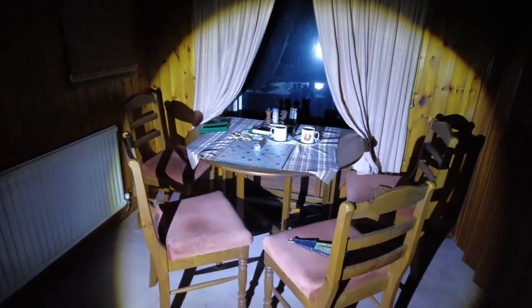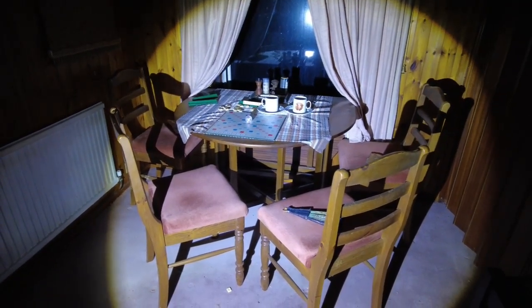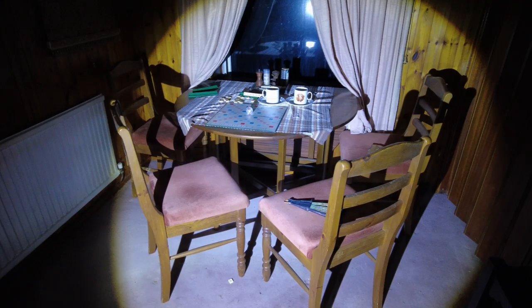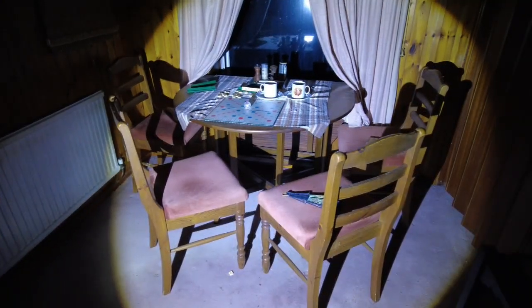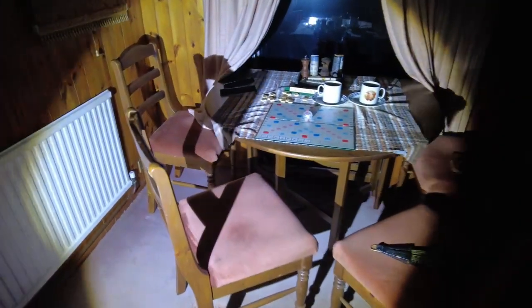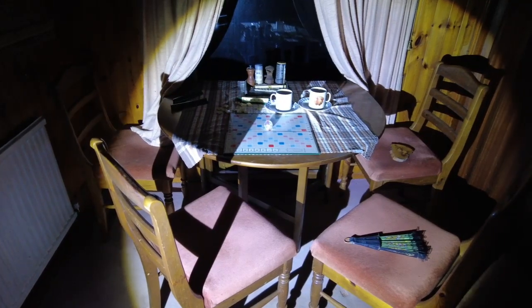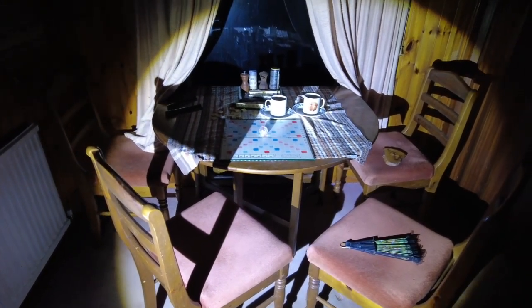Can't see much out here, John. Let me grab my torch. Come on, spirit, keep talking to me, please. Can I ask, is this the last thing you did? Played Scrabble together? I can see that your tea was there. It's amazing, really, to think there was someone living here a few years ago. And they've both now passed. And this probably was their favourite little place to sit. Certainly the views outside are quite nice.